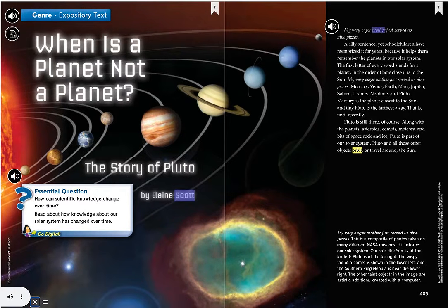My very eager mother just served us 9 pizzas. A silly sentence, yet school children have memorized it for years because it helps them remember the planets in our solar system. The first letter of every word stands for a planet, in the order of how close it is to the sun. Mercury, Venus, Earth, Mars, Jupiter, Saturn, Uranus, Neptune, and Pluto. Mercury is the planet closest to the sun, and tiny Pluto is the farthest away.